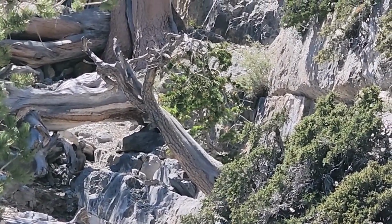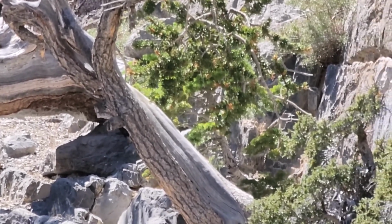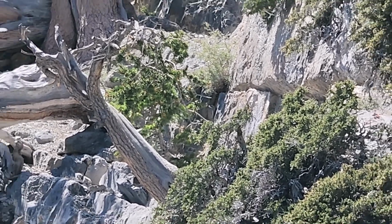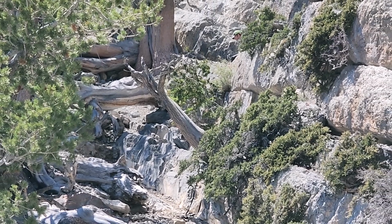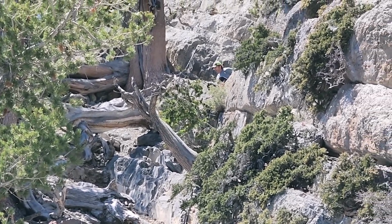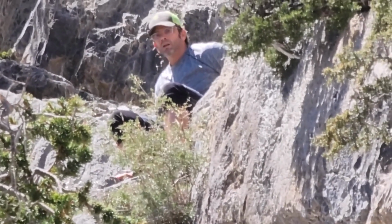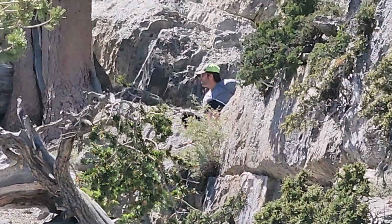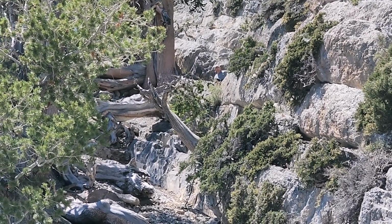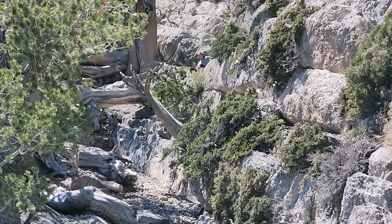I wonder if this is the high route. That's what I was thinking, yeah. Looks sketchy right there, though. Yeah. Should I try it? Screw that. Rocks just coming down like an avalanche. Yeah. That's why. You want me? I'm gonna get against this tree. Fine.